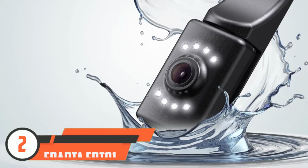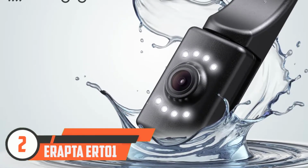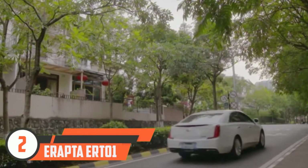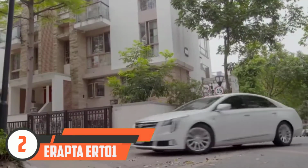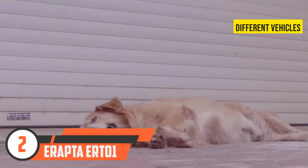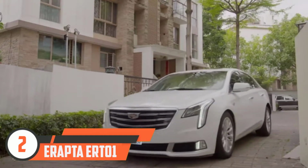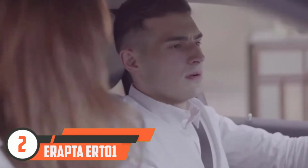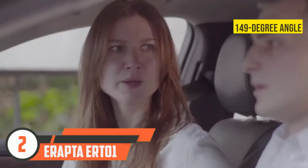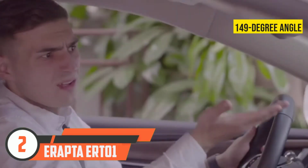Number 2. eRapta ERT01. The eRapta ERT01 backup camera is a wired backup camera with a versatile design that works on a variety of different vehicles, from sedans to trucks. It is adjustable to the height of your vehicle, thanks to a level reversing camera that also provides a 149-degree angle view.